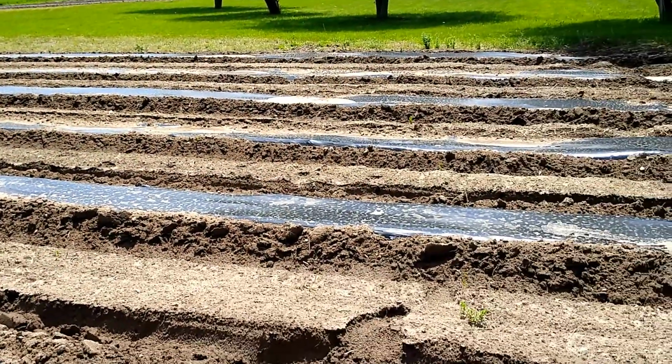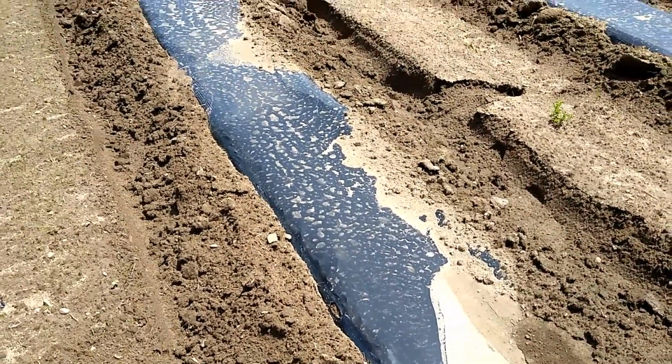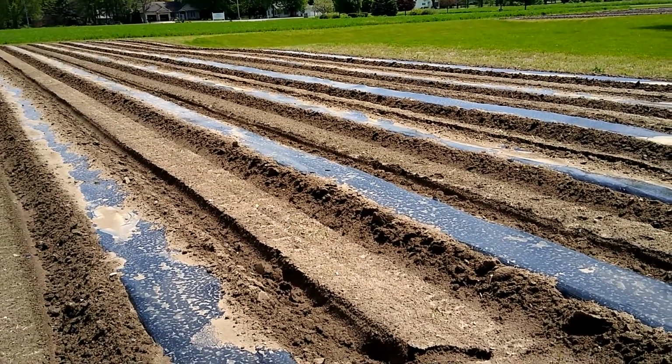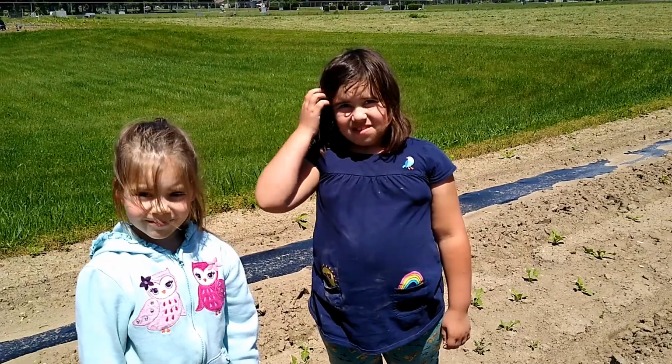They just did the drip line irrigation system, and these nice weed guard mats have been placed for us. So that's going to make life really easy later. We're not going to have to do a lot of weeding out here. Yeah, so let's talk to some of the kids and see what they're up to today. Okay, go for it.